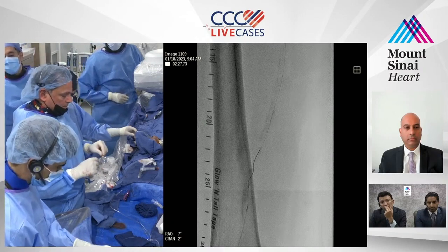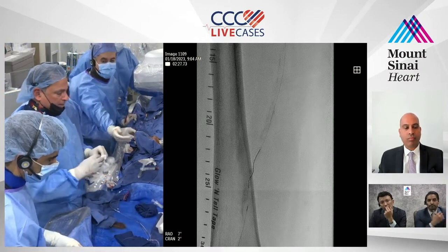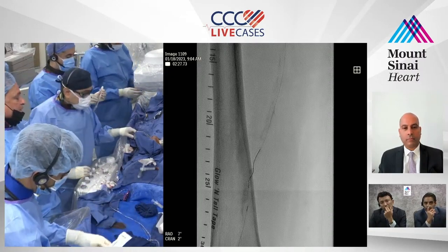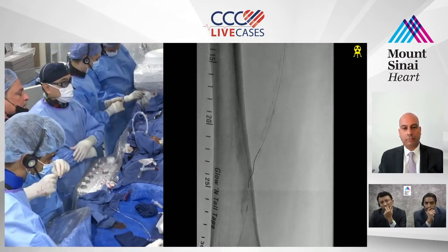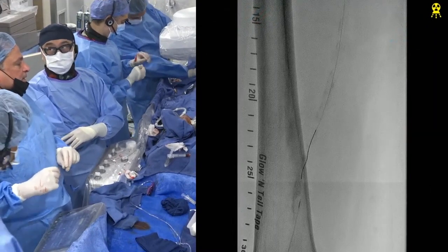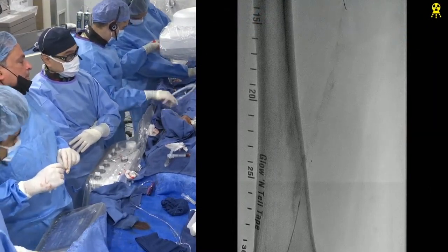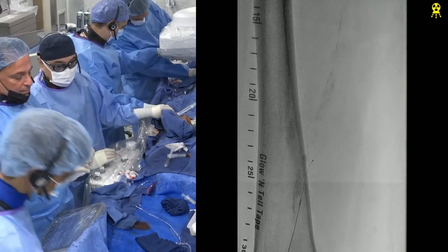Would you ever consider bringing her back, like using a steerable sheath? Is that in your algorithm for this? That would be the next step. But I'm afraid of that. That's the reason we tried not to do it here. Let's give it a few more minutes, and then we'll keep working offline. I know we like to finish these cases, but this one doesn't look like it's amenable in an hour. So I'm going to have to take this off now.